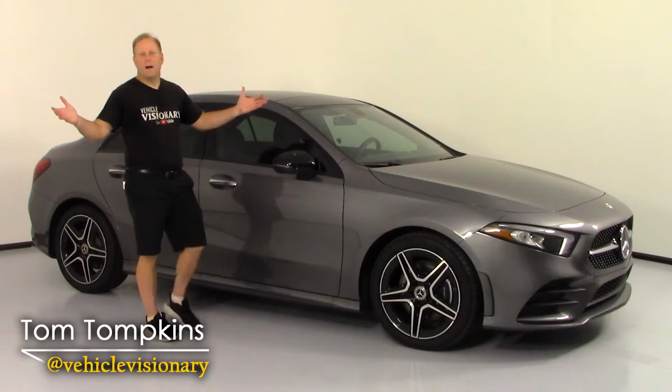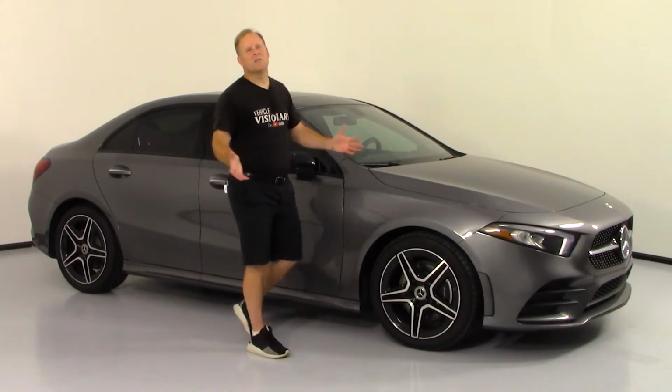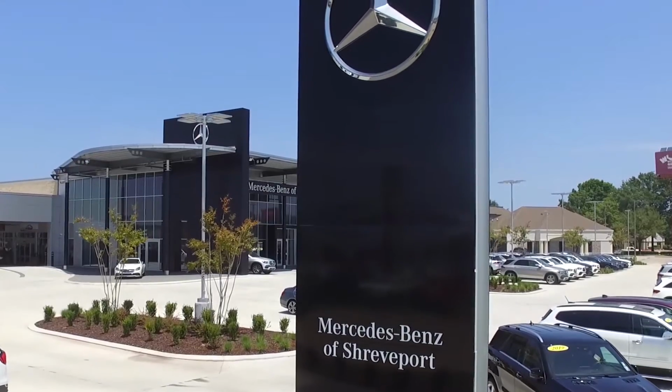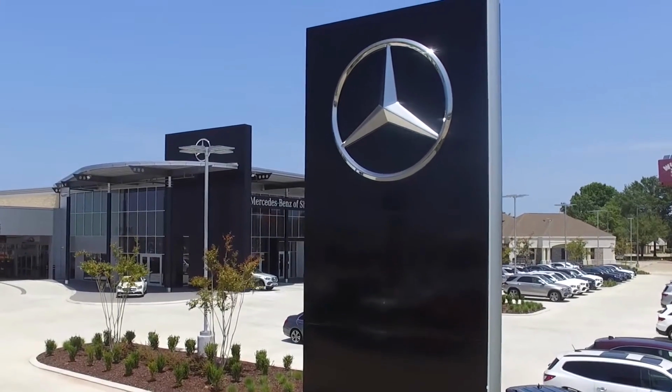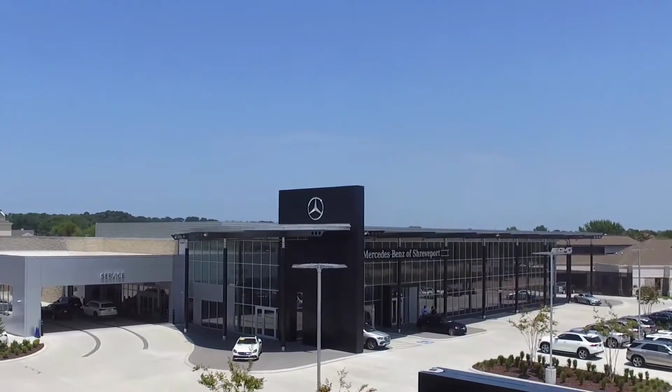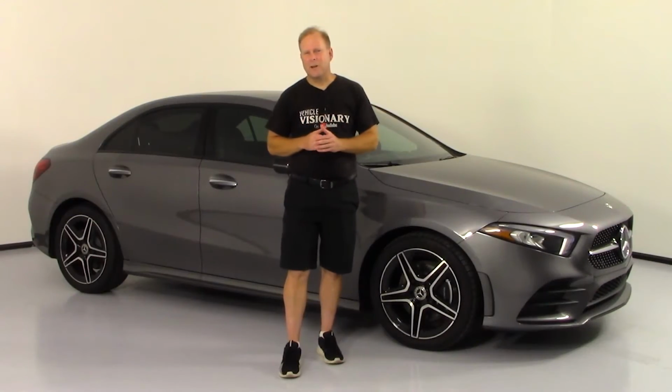What do you think about my new photo booth? Well, it's on loan to me from Mercedes-Benz of Shreveport, just as this 2020 A220 is also on loan to me from my friends here at the dealership. But I have to give a special shout out to the general manager, Luke.